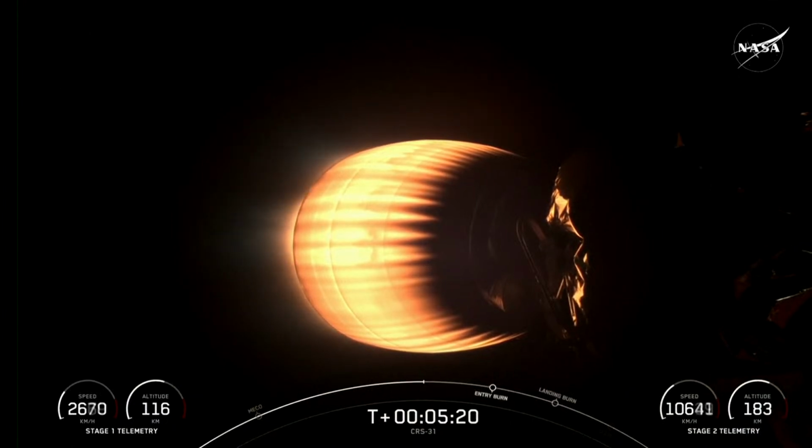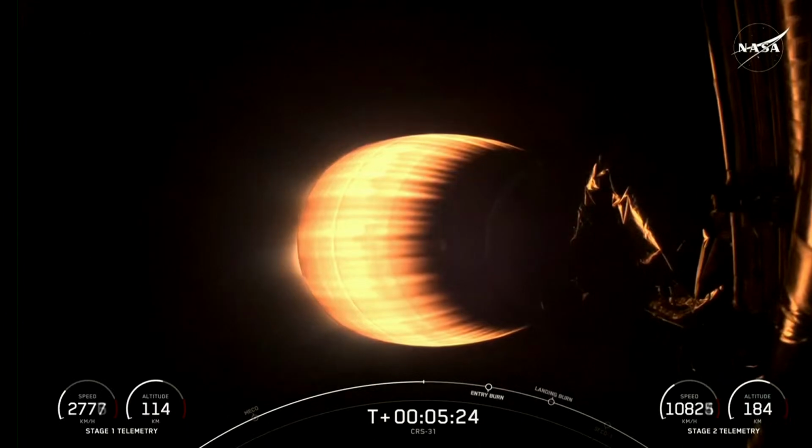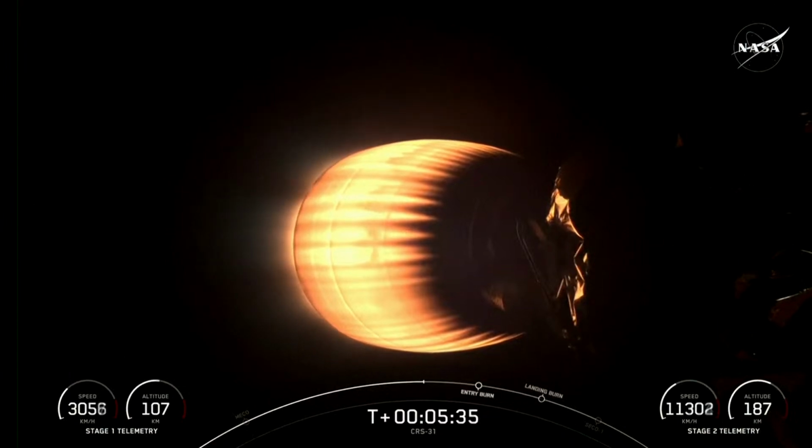And the second stage, which you can see on your screen right now, is on its first burn. This is what will be targeting the Dragon orbit, from whence, after Dragon's separation, Dragon will continue the rest of its journey to the International Space Station using its own onboard Draco thrusters.